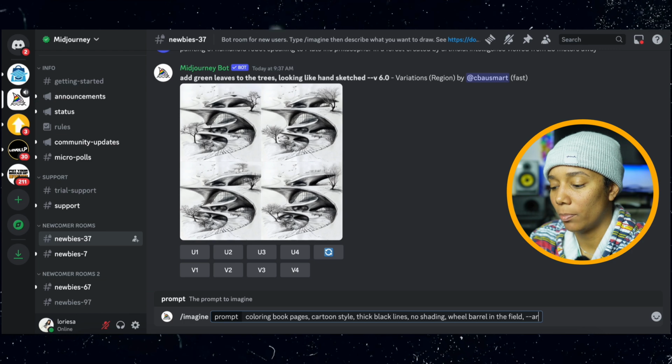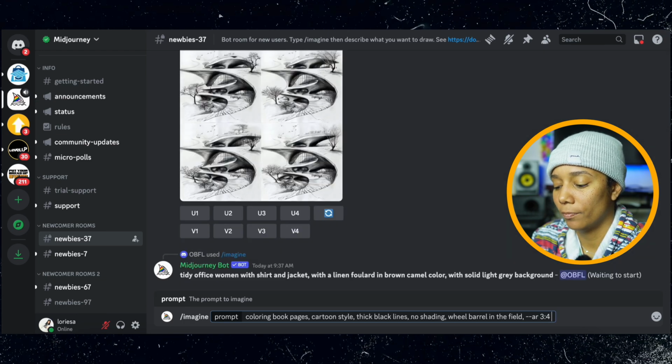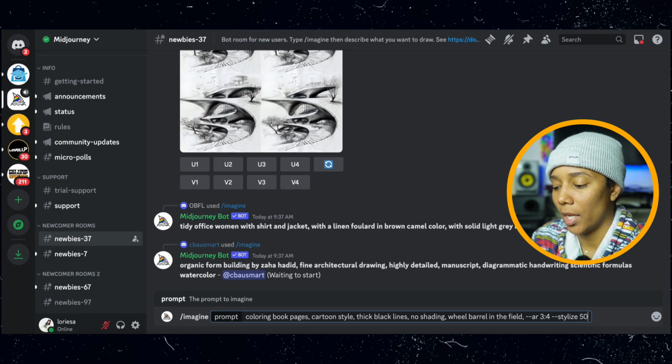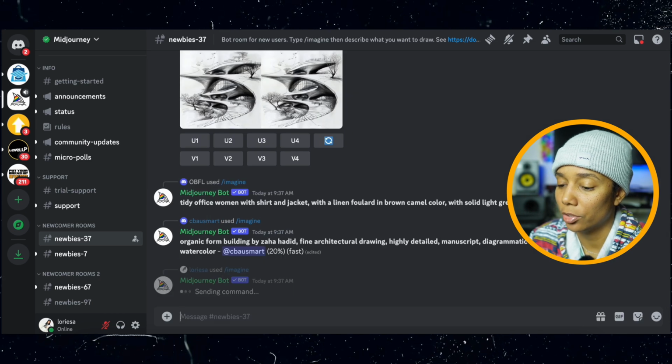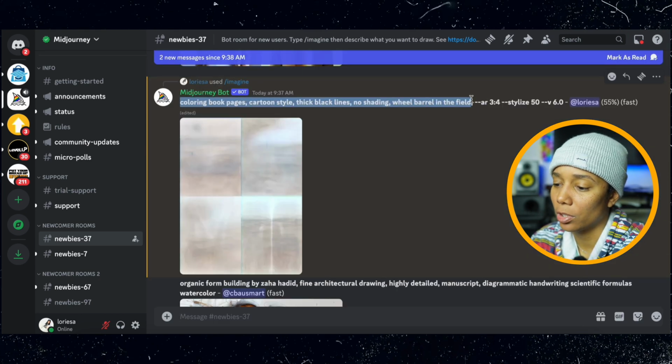And let's do our aspect ratio. I like 3:4. And stylize, I like 50. And once you have everything in there, let's just go ahead and press enter. And while we are waiting, we can go ahead and copy this prompt.